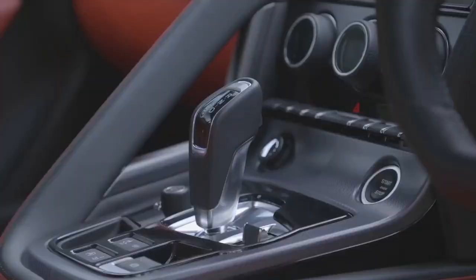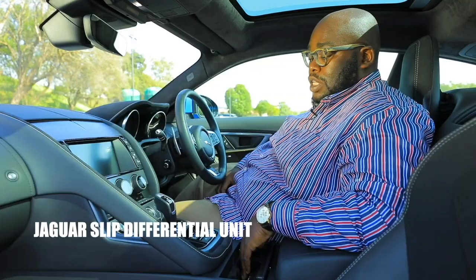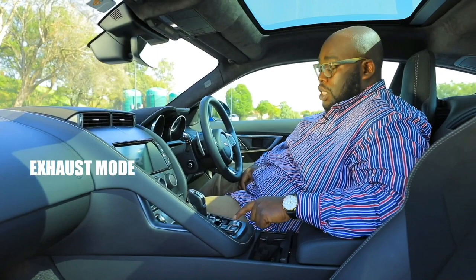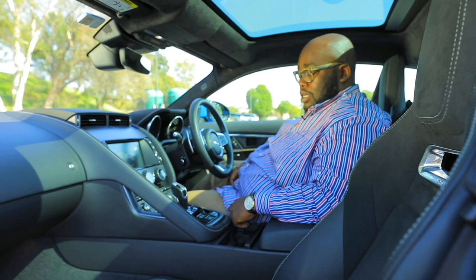And then you do have the Jaguar slip differential unit, where you can control how the Jaguar takes off on slippery surfaces. Of course, you do have stability control, and then you do have exhaust mode. You can change it from sporty all the way to standard. So you listen to that, sporty exhaust.